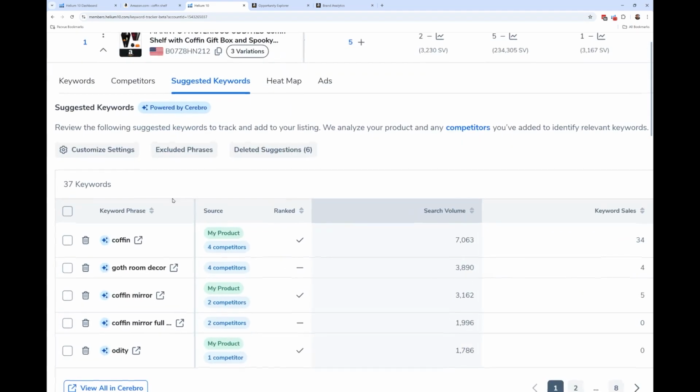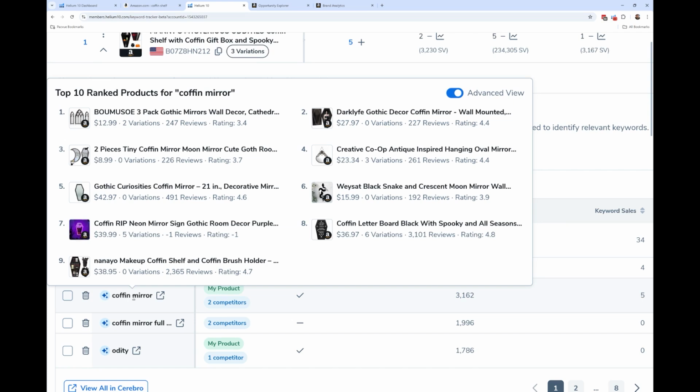Looks like I was not tracking goth room decor. Coffin mirror. Look at that. Do you guys remember coffin mirror? Where did that show up? That showed up right on Amazon as one of the related keywords.